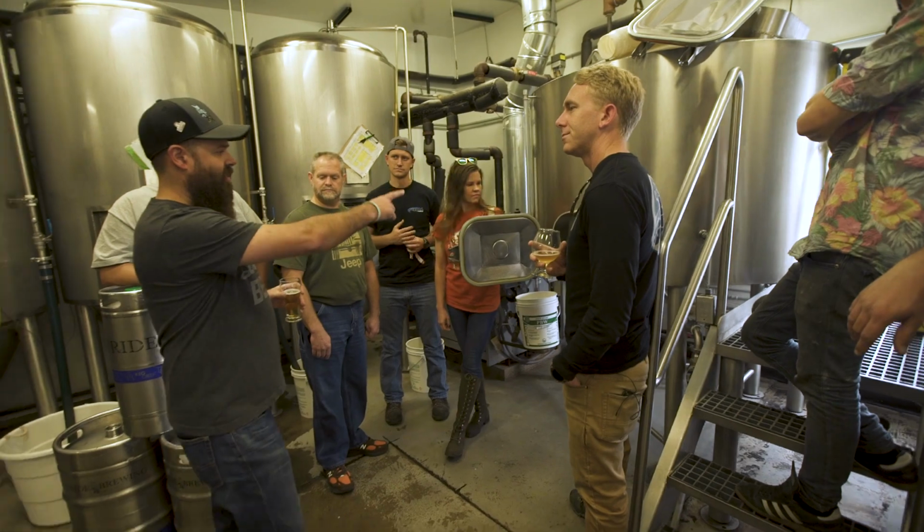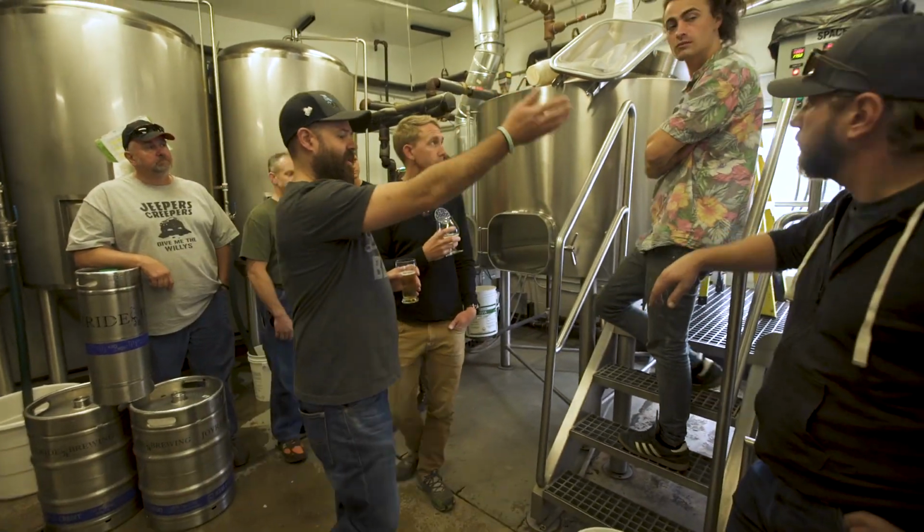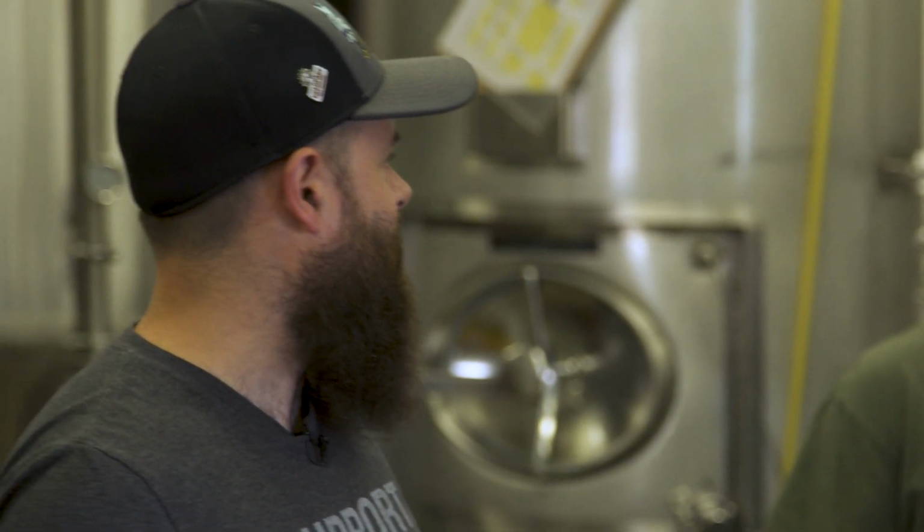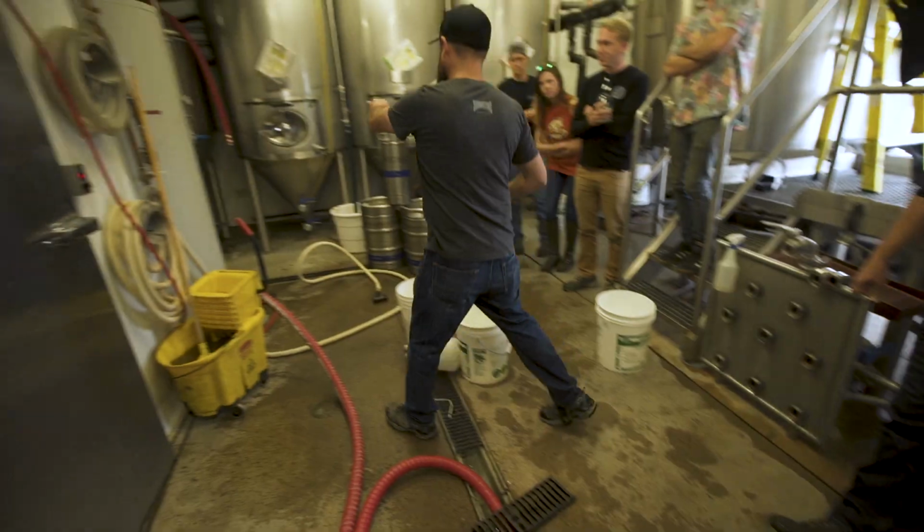So what we'll do is we'll pump this from this vessel into our boil kettle. We'll normally fill this to about 12 barrels. Once we bring everything to a boil, we normally boil for about 90 minutes. This is where you add your hops, and this is where you add some of your spices. And that gets transferred here to one of our fermenters.